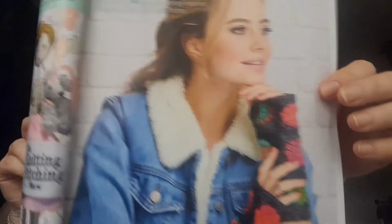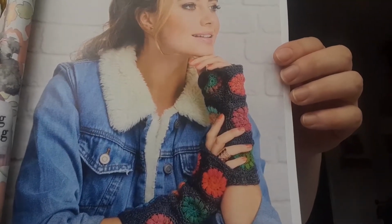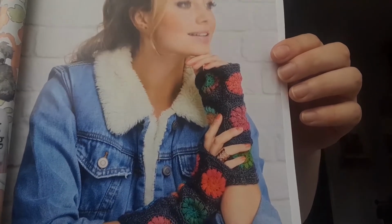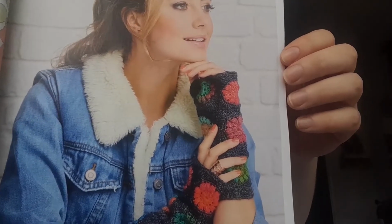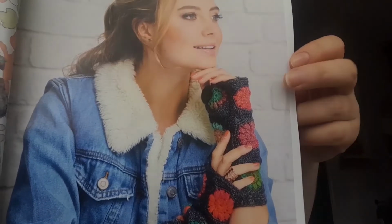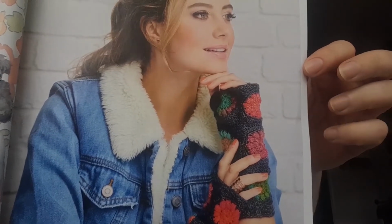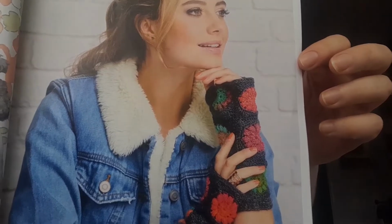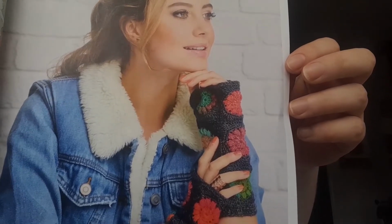More wristlets. In good hands. Brighten your style with spring-inspired fingerless mitts by Emma Porter. They're saying it's easy peasy, a 1 out of 3 difficulty. They've used a 4-ply weight and a 4mm hook. They've used Lang Mill Colory Baby 100% wool, 50 grams, 190 meters, 1 ball. They've also used Lang Magic Tweed, which is 62% virgin wool, 18% nylon, 10% acrylic, 10% viscose, 50 grams, 200 meters, and 1 ball of that, plus a 4mm hook.